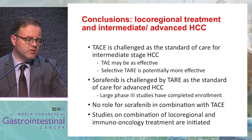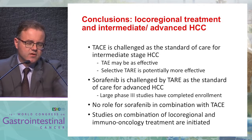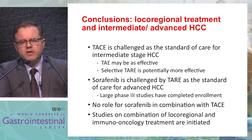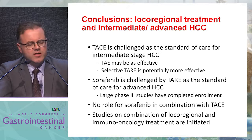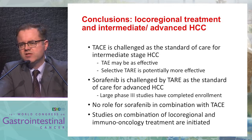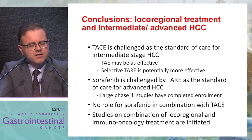I didn't talk about that, but it is my strong belief that studies on the combination of locoregional therapy, external beam radiotherapy, TACE, radioembolization, and immuno-oncology agents are really something very promising, and needs to be investigated and will be investigated.